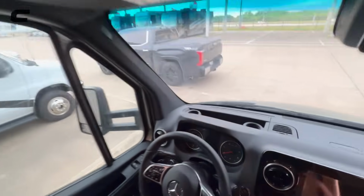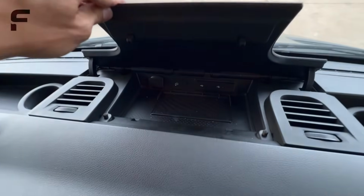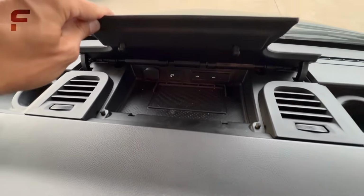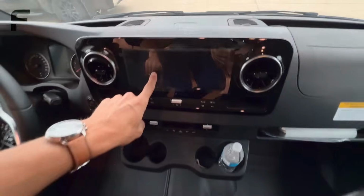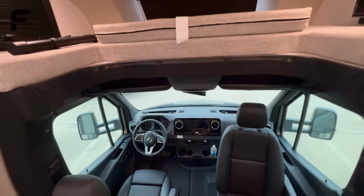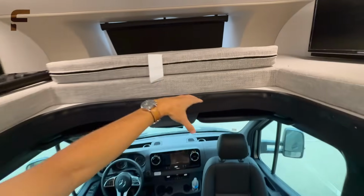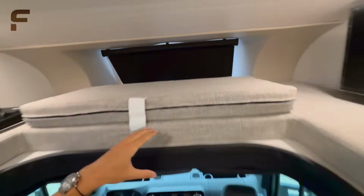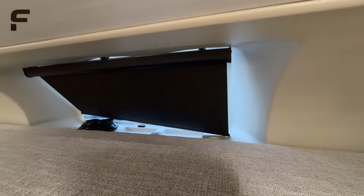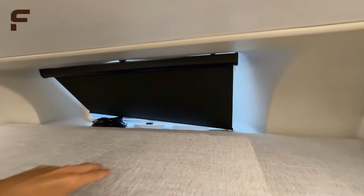Up here you have some more storage space, a grab handle for coming in and out of the motorhome, and then you have nice spots up here for cup holders and storage on both sides, plus this little area that flips open right there with USB type A connections, and one of those is going to your entertainment area right here for things like Apple CarPlay and Android Auto. Up here in this cab area, you have this little cushion that can fill this space, making this all one bed, and then you have the windshield up front, so you can see that blackout shade that will go over that window when you need your privacy.